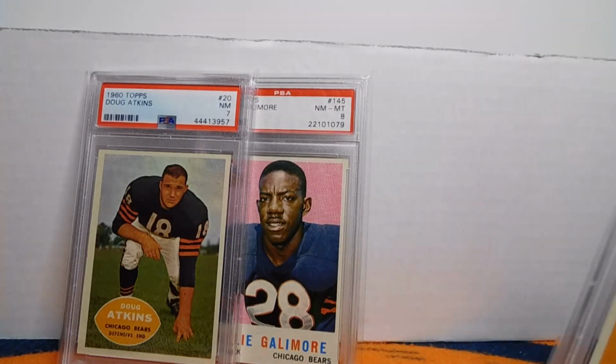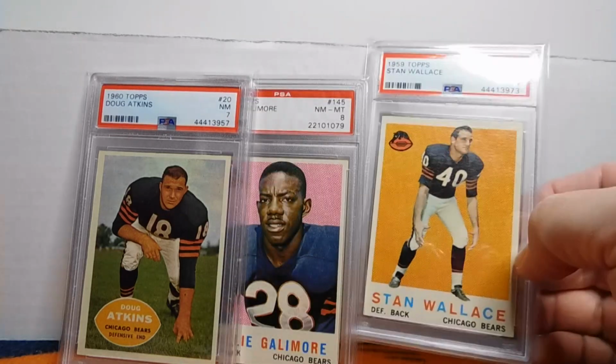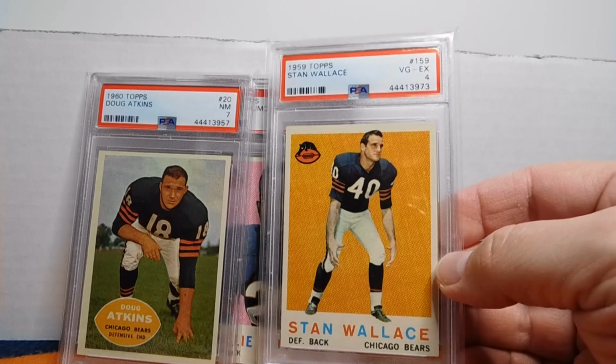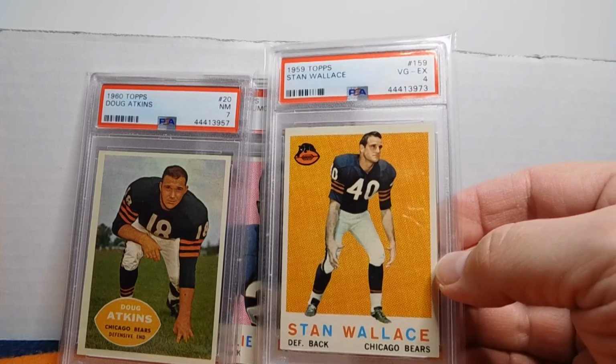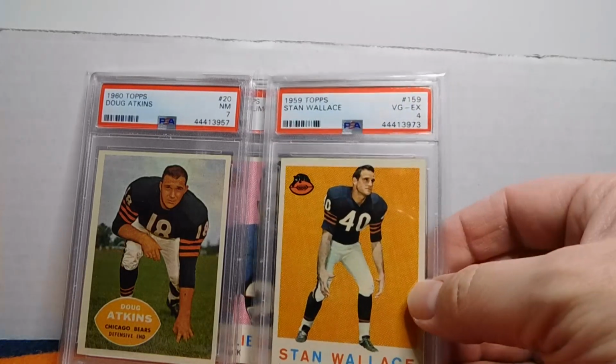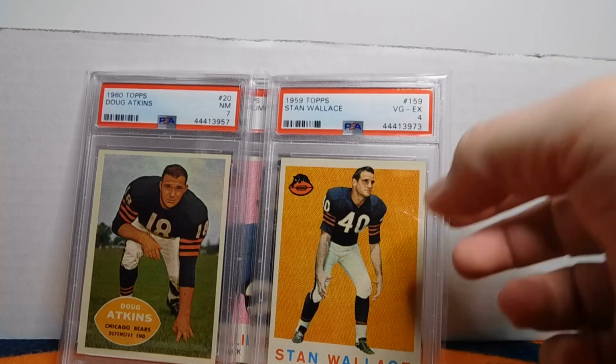All right, just a couple more cards left. This one right here, 1959 as well, just like the Gallimore. I really like this set. It just looks so vintage to me. But this is a PSA 4 of Stan Wallace. I believe I got this card maybe from J.R. Specie over at Frank Specie's channel, which I really appreciate. I'm pretty sure, if I remember right, that's how I got it.